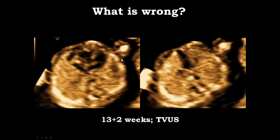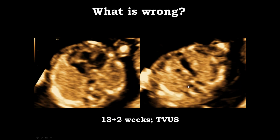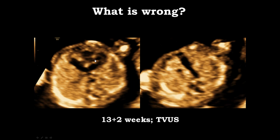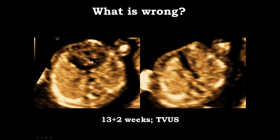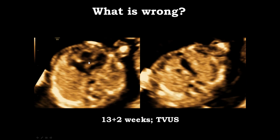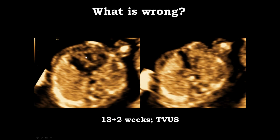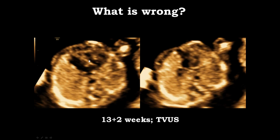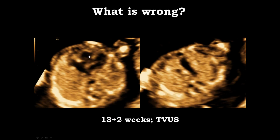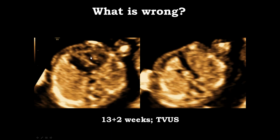So here we have the 4-chamber view, and here we have a sweep of the 3-vessel and trachea view. You can speculate that there is a small VSD here, even though be careful, because this area represents the perimembranous portion of the septum, and here we can have the dropout artifact. In particular, in the first trimester, this area looks very thin, so that may result in false positive results of an interventricular septal defect. So again, the goal of the ultrasound at this time, as early as 13 weeks gestation, is to rule out the major anomaly.